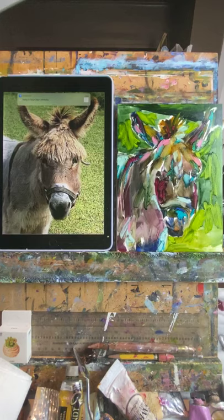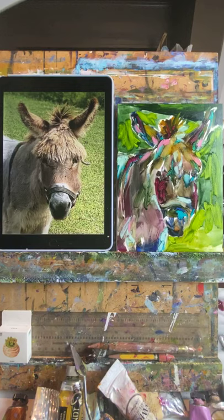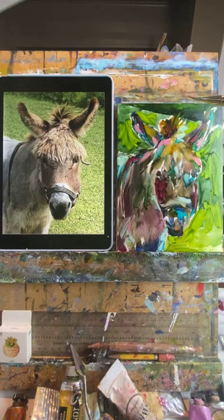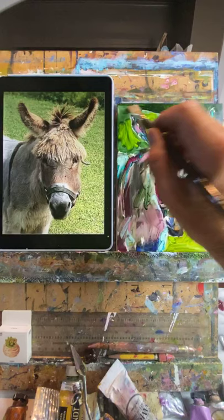What size painting for the dog? It was an 8x8. Beautiful dog. It makes it even more fun when you have a beautiful photo to paint from. I mean, you guys all know that. But it was a gorgeous painting reference, so it was so fun. I try to add my own feel to it no matter what, but yeah, a beautiful reference helps. You can't go wrong.